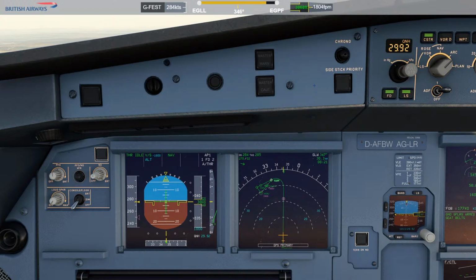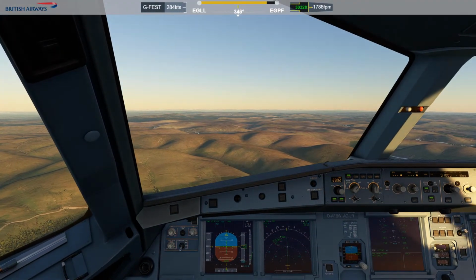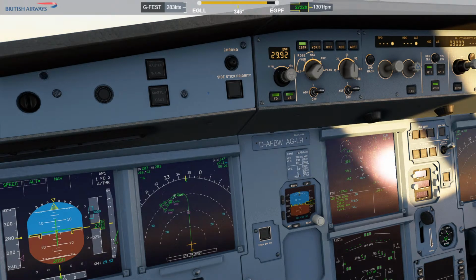We need to be at 3,000 by this one here, I believe. And then 2,400 by 103 IU. Okay, yeah, so 2,400 here. So basically then what we can do is make sure. So we're heading down to 1,000 there, which is not what we want, is it, really? There we go. We just managed to save the day there.